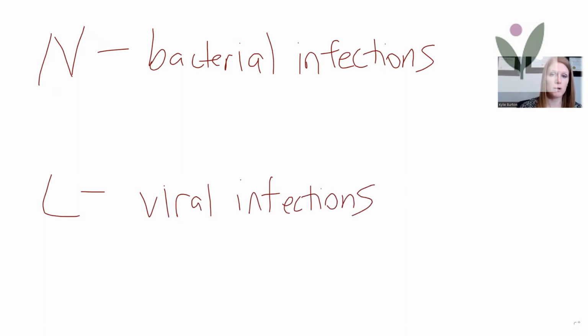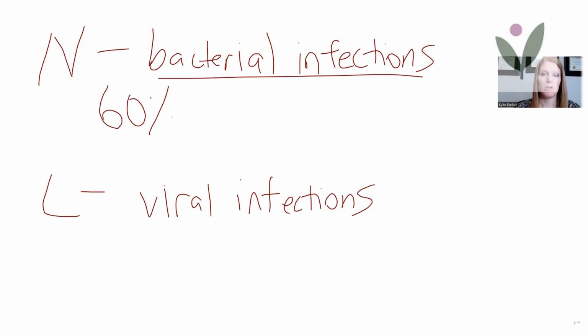The magic number for the neutrophils is 60%. Make sure it's the percentage form, not the absolute value form. We want the percentage. That's what does the math easily. Okay, if it's less than 60%, it's probably a good thing. If it's greater than 60%, we got a problem. Your body's fighting some bacterial infections.